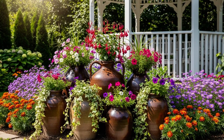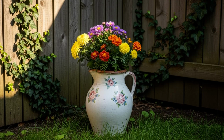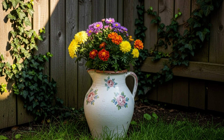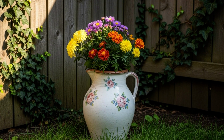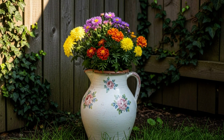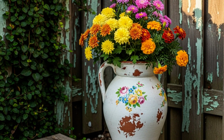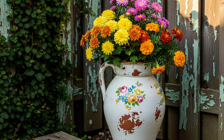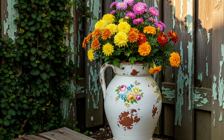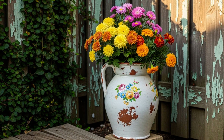As evening approaches, lantern light falls upon the curves of the jugs, casting gentle shadows across the blooms. The colors of marigolds deepen, asters soften, and chrysanthemums gleam faintly under the glow. The corner becomes a place of intimacy, perfect for a chair tucked nearby, where one might pause with tea, listening to the hum of evening insects and the gentle rustle of leaves.